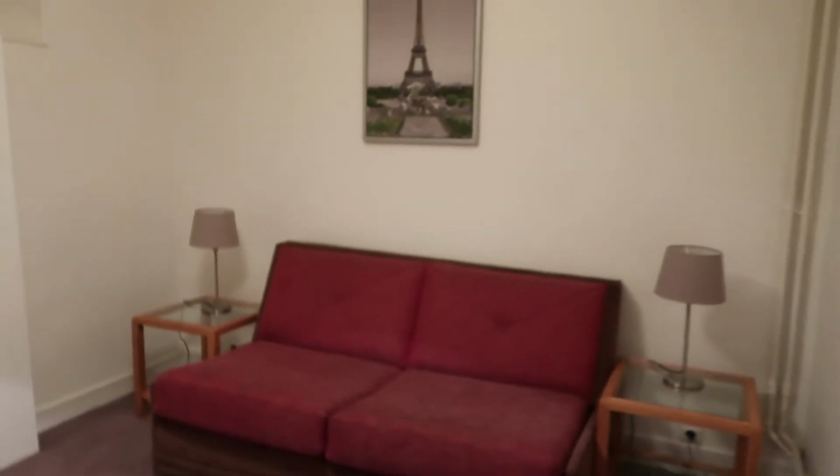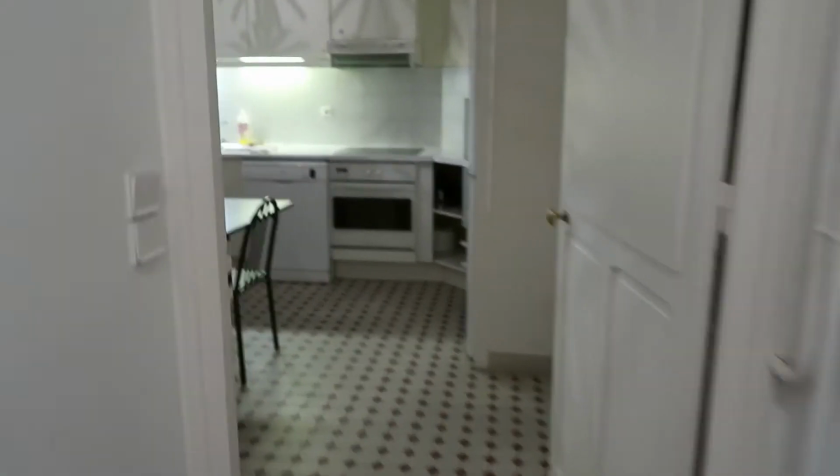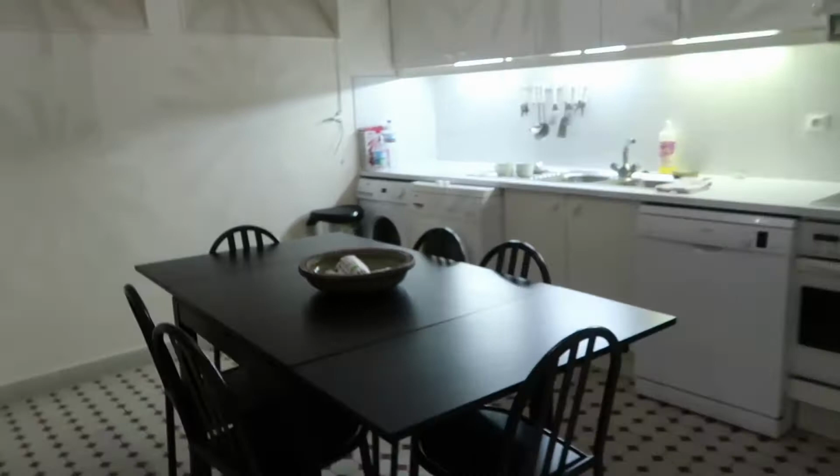Okay, now we're gonna go down. This is a living room, which is kind of, what the heck? I never went in this room. This is the kitchen, and I've been here a couple of times. Nothing special, just a kitchen. No more food.